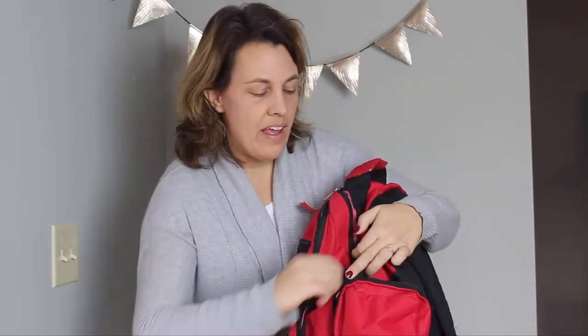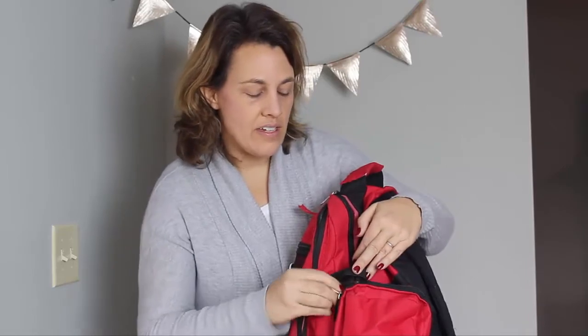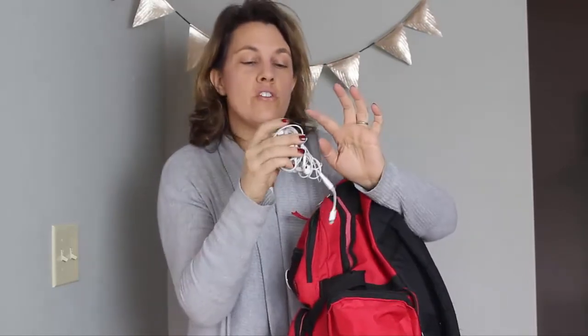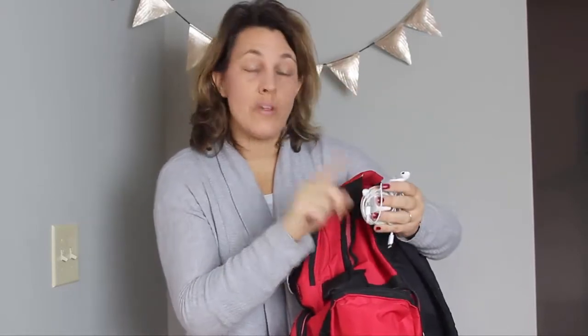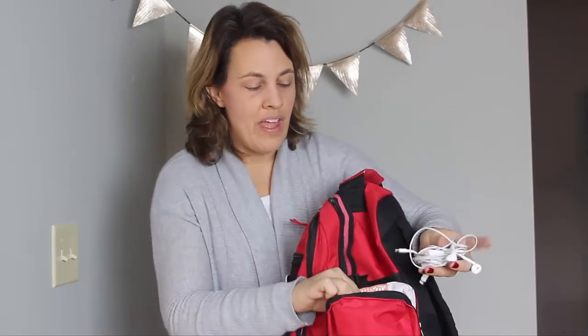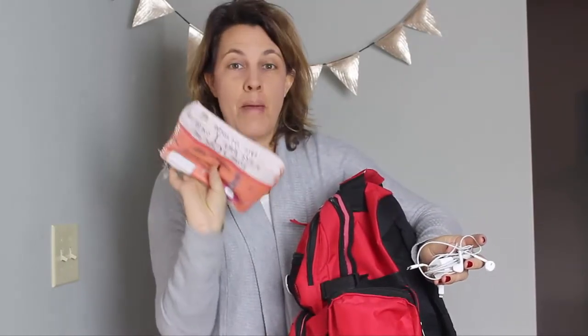This second side pocket is a zipper pocket, and in this one I like to keep a couple things that are important, which is an extra phone charger and earbuds. Now ideally I have a spare set of both of these that I keep in my doula bag, but right now I don't have a spare set, so it's something I need to remember, because I really like to have both of those when I'm with my clients, especially the charger, right? And then this is where I keep my packet of feminine hygiene products.